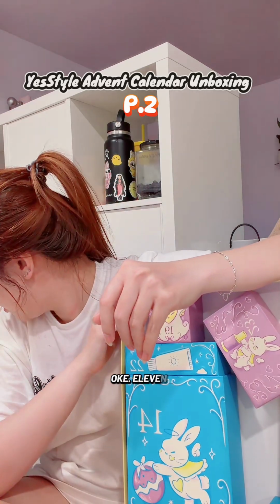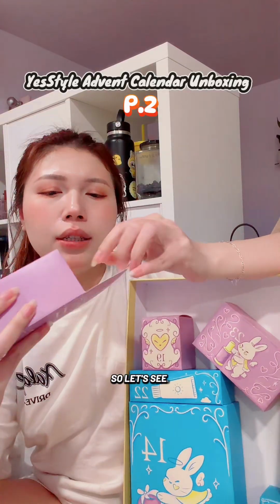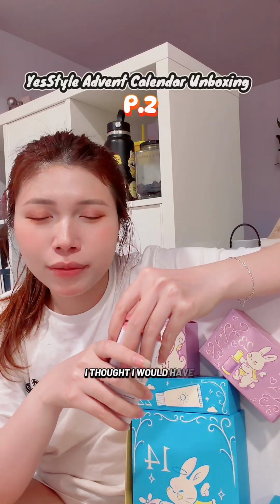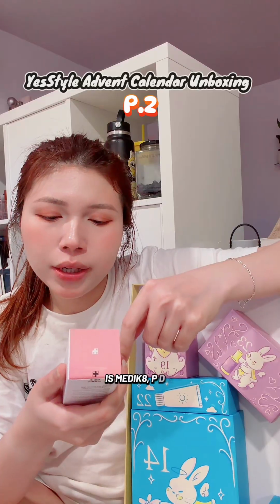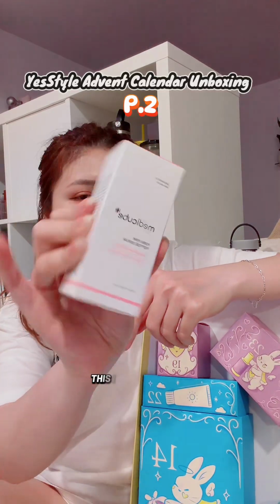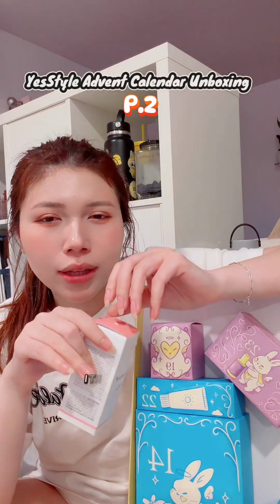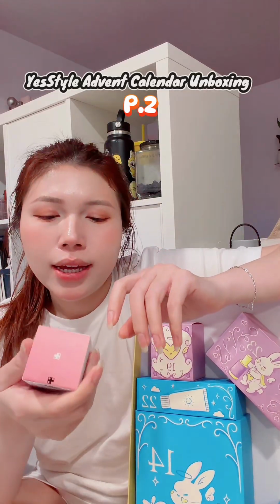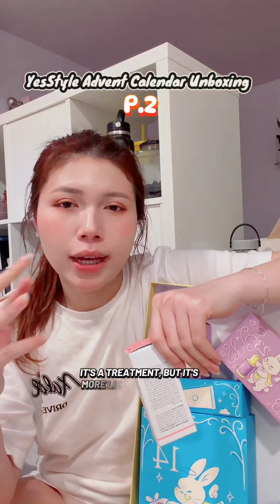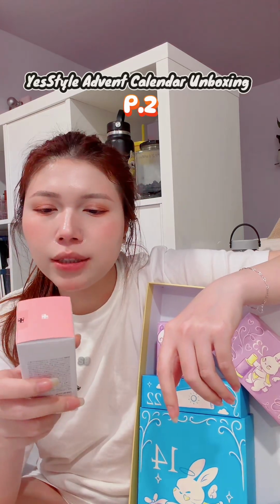Okay, 11. And it's right at the bottom, the purple one. So let's see. I think most of the products in this I already bought myself. I thought I would have something so different. This Medicube PDRN Pink Peptide Serum, 5 types of peptide complex. This is new, and I have used Medicube before, and my sister also used Medicube. I think she liked it too, and gave me some to try. I think it's very gentle to the skin, even though it's a treatment. I think it's specifically for sensitive skin too. So I'm going to try this.